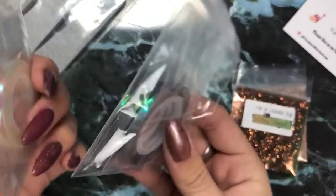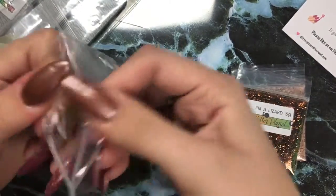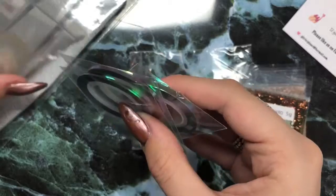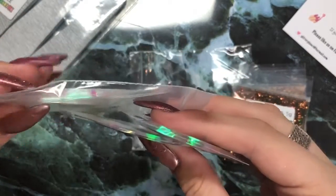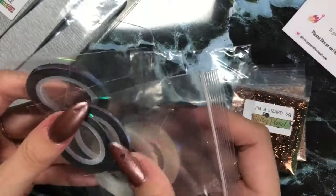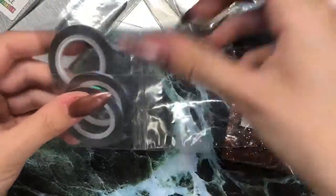striping tape in three different sizes. You get a 1mm size, 2mm, and 3mm in the pack. Oh my gosh, they're so pretty. I'm dying. So I got this kind of dark grey, purpley opalescent, and this pink opal as well. So got those to try. And they were £2.25, a pack of three. So it's quite good, can't go wrong there.